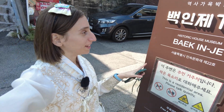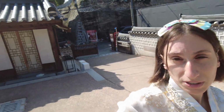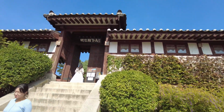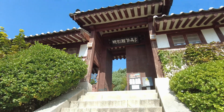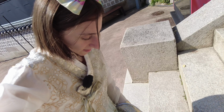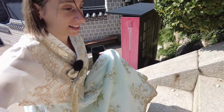So our last stop for today would be the House Museum of Baekhyunjae. Baekhyunjae was actually a surgeon in Korea, and he was kidnapped during the Korean War. After that, his kids and his wife actually lived here. Later on, his wife donated the house back to the city municipality for it to be turned into an exhibition. So if I make it up the stairs, oh no, I'm stuck. If I make it upstairs, we will get to tour the house.